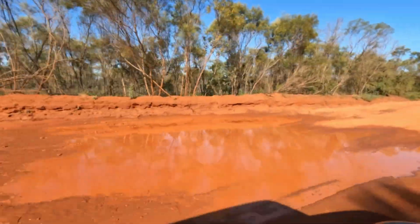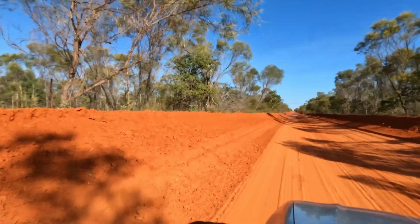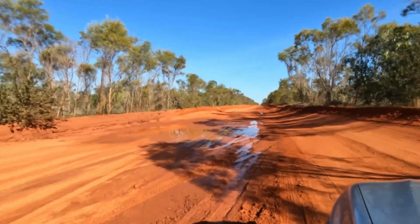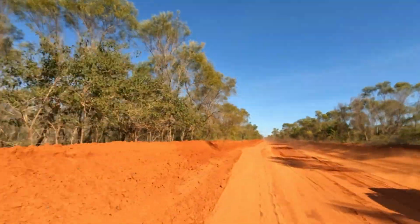We are driving on the red dirt to reach the Broome Bird Observatory in Roebuck Bay. It had rained a week ago, and there is still some flood on some parts of the road. I don't want to stay here. Okay, so we can't stay here.